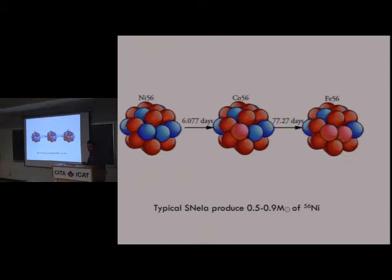Okay, so a 1A is powered predominantly by the decay of nickel 56. This is a radioactive decay. The half-life of nickel 56 is about 6 days, and then this cobalt 56 will also decay to iron 56. The predominant production of iron 56 in the universe is from this process coming from 1As. And a typical 1A produces roughly half a solar mass of nickel 56, sometimes as much as 1, but typically not more than that.